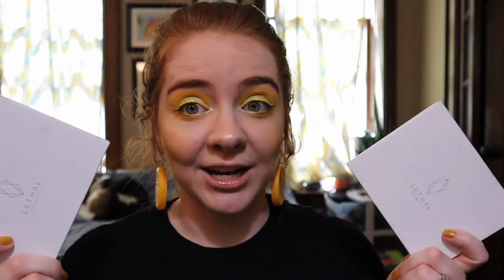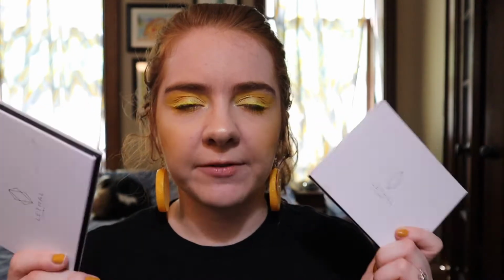You know, 2020 was the year of me really diving into indie brands. 2021 is apparently the year of me diving into international indie brands because the other ones I have to mention are from Lethal Cosmetics. So I bought both of these whenever they were having sales. I forget what one of the sales was. I don't remember. And then I did their Easter sale.